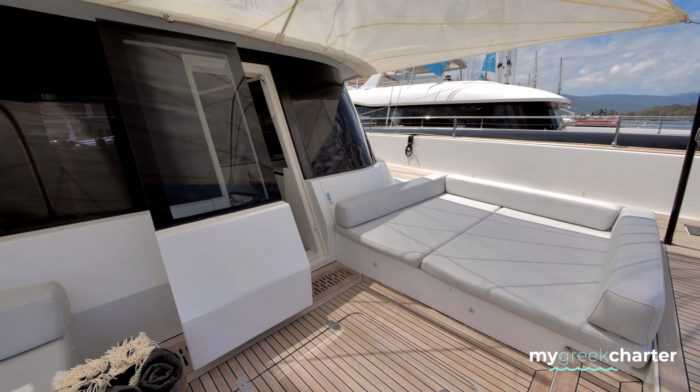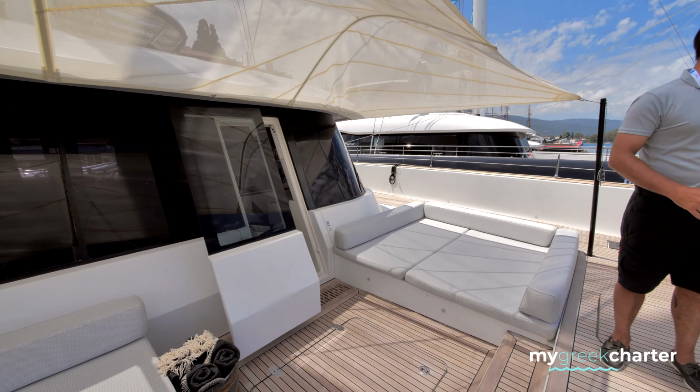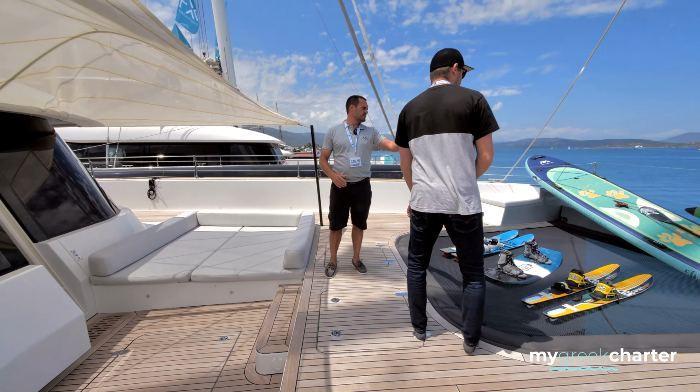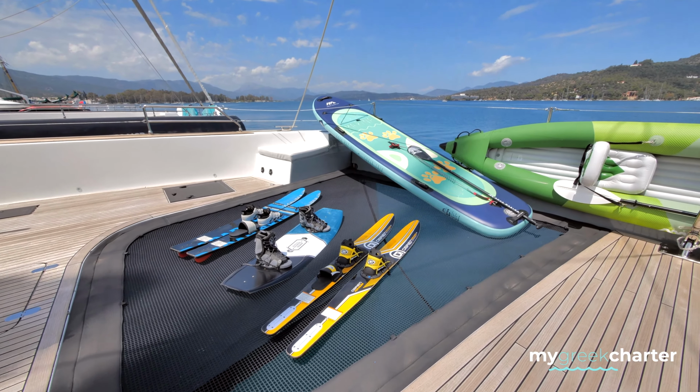The bean bags. We put a few ones so they can chill also on the nets. Okay, perfect. You can see our toys we have. So we have a two-step SUP, one kayak, one sofa, and the skis and wakeboard.